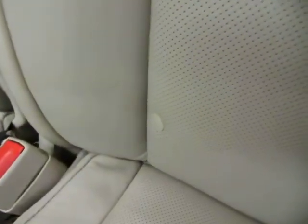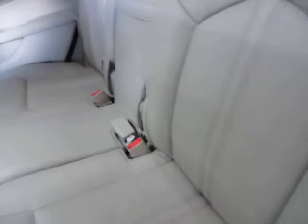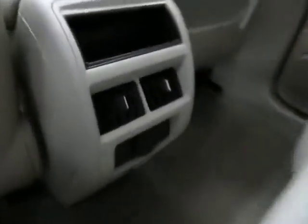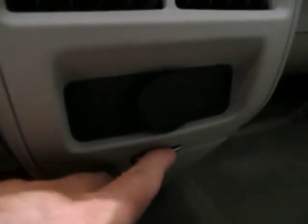You get anchors for your baby car seat. There are 2 on each side. And so that way you can put your baby car seat underneath here. There are places where you can anchor that baby seat so it doesn't slide around. In the back of the center console, you get AC vents and another cigarette lighter adapter. And I believe this pops out into a storage pocket.